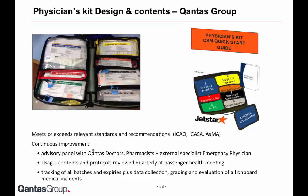And what we do is we have a quarterly meeting where we review all the kit contents. We look at all the reports that we've received, the complaints. There's not enough IV fluid. Why haven't you guys got whatever in there? And some of those complaints do come from this group. This group wants sort of ICU-like conditions on board, and we just can't do it. We are constrained by space, by weight, by shelf life, and by cost as well. So there are some things that we're not going to put on board.